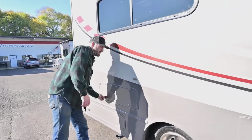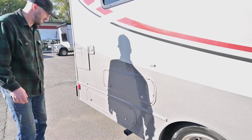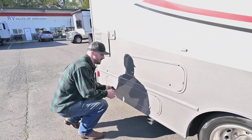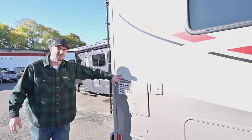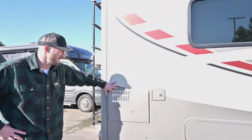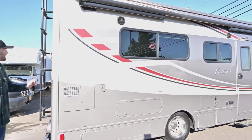Let's see what we got. I actually haven't checked all these bays. It's locked, so you don't get to find out, and neither do I. Not yet. And our bottom bay is also locked, so just leave it as a mystery here. I believe it's a 6-gallon water heater, gas and electric here. That's what the water heater is. And here's your potable water to fill fresh water in there.